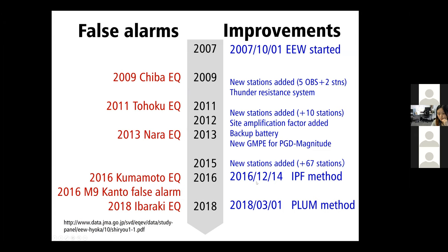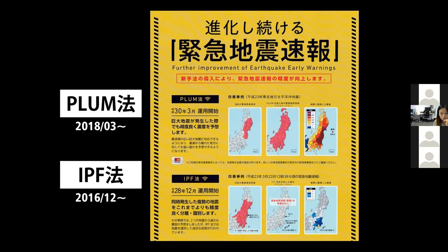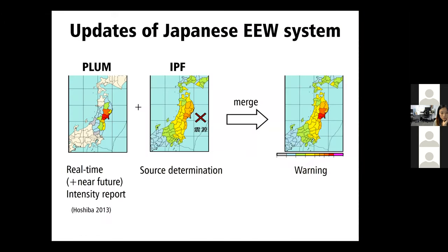The major improvements were made with the IPF method in 2016 and the PLUM method in 2018. I'm going to explain what these two, IPF and PLUM, are. This is just an advertisement JMA made after they installed the two new systems, saying they improved the earthquake early warning. So how did they change the earthquake early warning system?